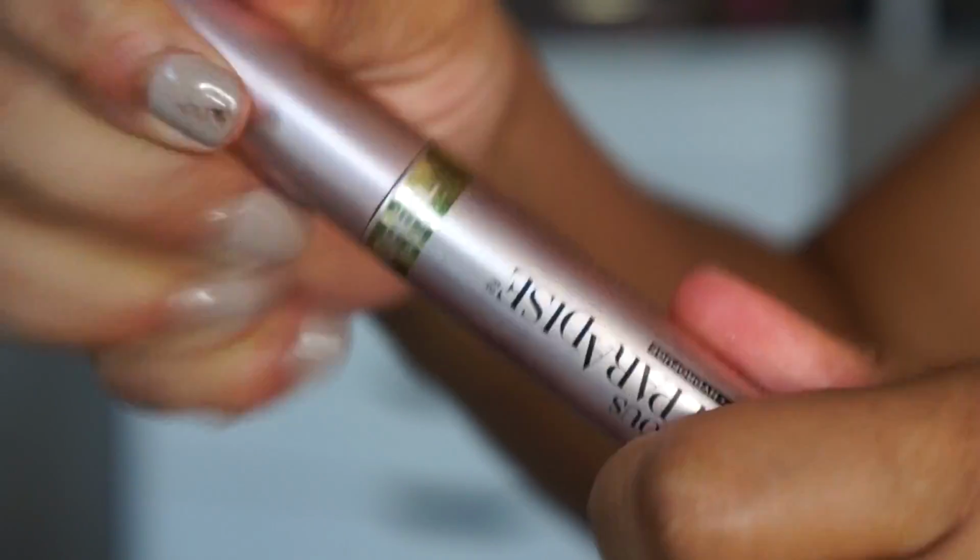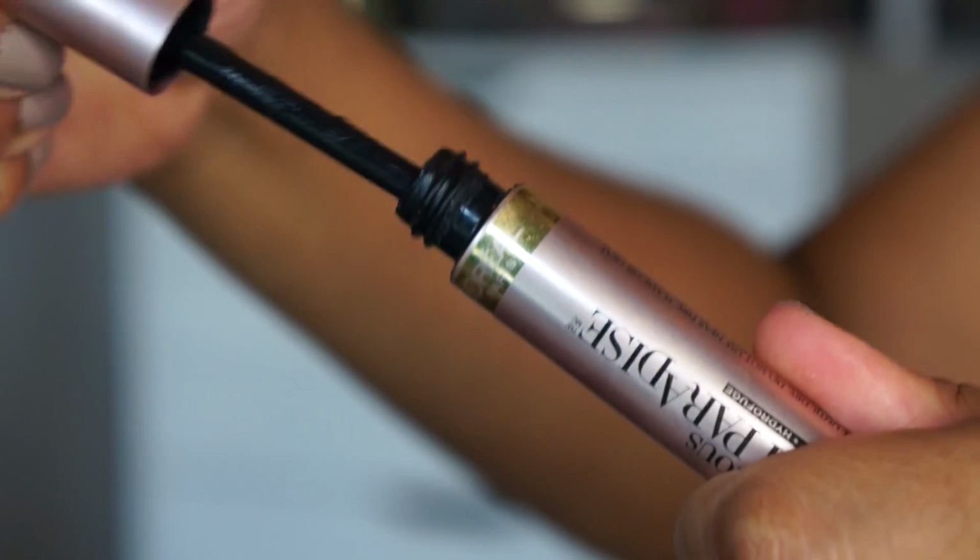The last makeup product I have is mascara, and this is by L'Oreal, and this is called the Voluminous Lash Paradise. The reason I want to mention this is because it's been a long time since I found a mascara from the drugstore that I actually really, really like that competes with my higher end mascara. So this one I like because it gives me volume and it gives me length, and it doesn't look too clumpy on me. I typically only do one coat of this.